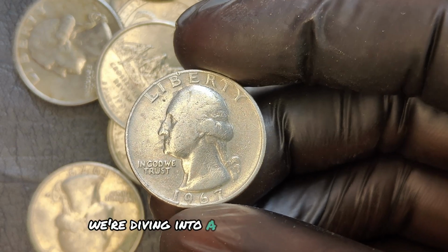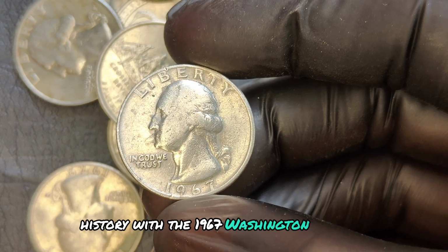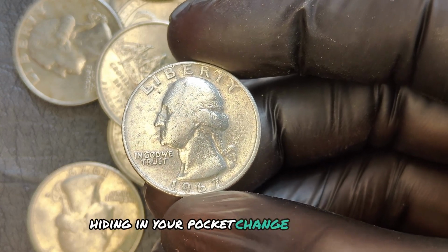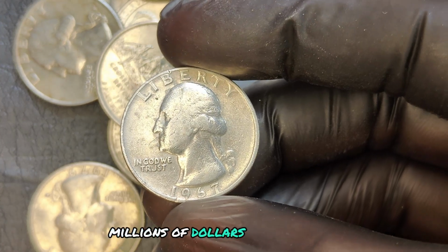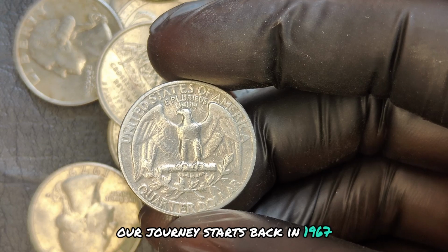We're diving into a fascinating piece of American history with the 1967 Washington quarter. Could one of these quarters hiding in your pocket change be worth millions of dollars? Let's find out. Our journey starts back in 1967.